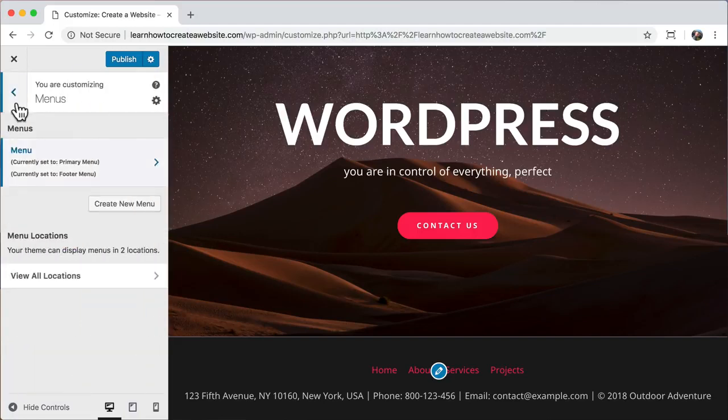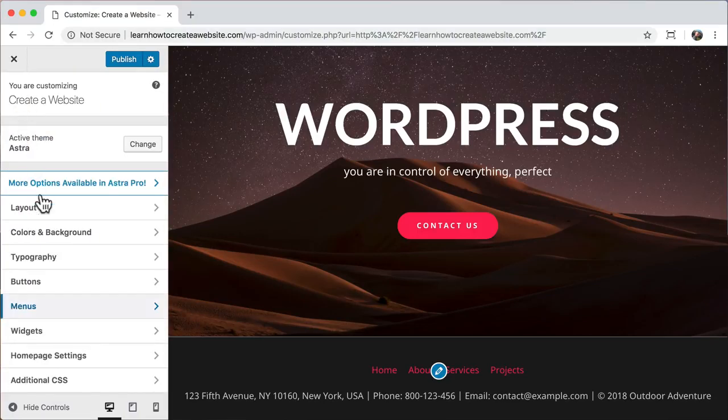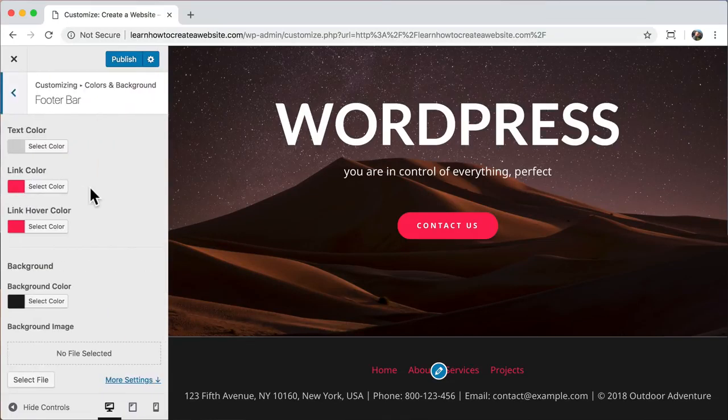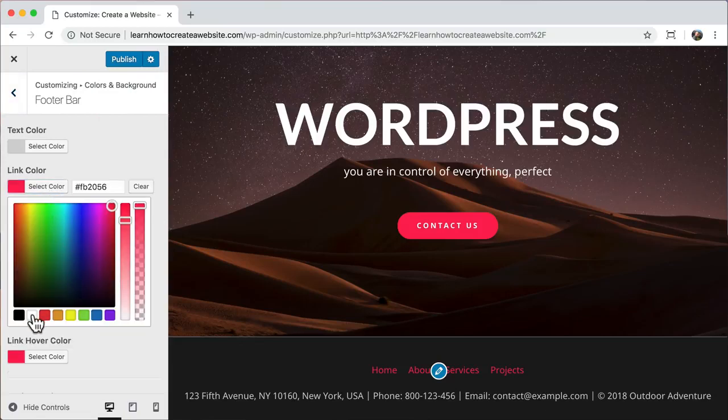Let's go back again and back one more time, and let's go to colors and background. Let's change the colors of that menu. I think I want it to be white. So let's go to footer bar. Let's choose link color, and let's make that white, and that looks great.